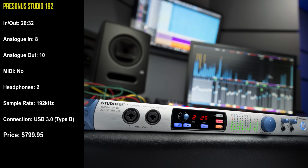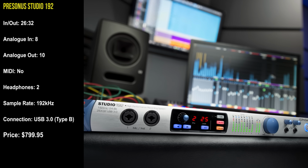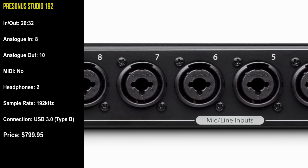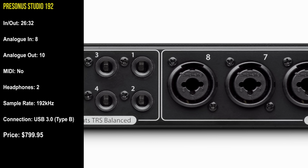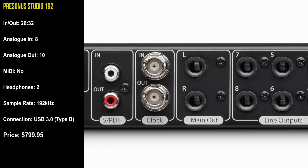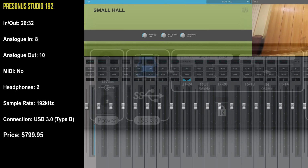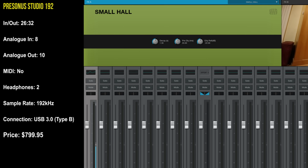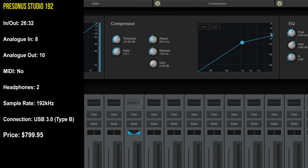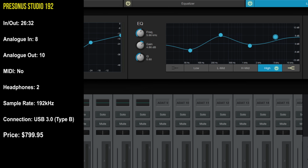My main interface is the Presonus Studio 192. This is a 26-in 32-out interface, but in fact it has 8 XLR combo inputs and 10 quarter-inch outputs, plus 2 headphone outputs. It has a maximum sample rate of 192 kHz and connects to my computer via a USB 3 Type-B connection. It has a number of onboard latency-free DSP effects, including compression, limiting, gates, EQ, reverb, and delay. These can either be used just for monitoring or can be printed to the recording.